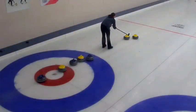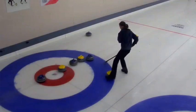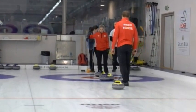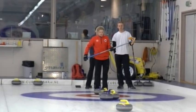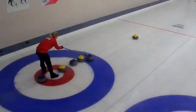Lots of supporters at home and people cheering them on. Just came up a little wide on that and didn't finish off. And Magnus will throw here. He just has to remove one more stone from Sweden, and then it'll be game over. So one more, they have just enough stones to tie the game in play.